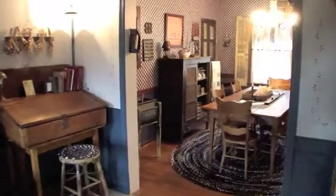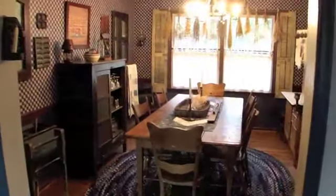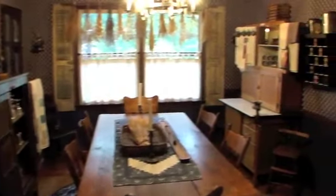Awesomely finished basement with media area and built-in shelving, along with recessed lighting and abundant storage. Impeccably landscaped. Minutes from shopping, dining, and major commuter routes. Enjoy the tour.